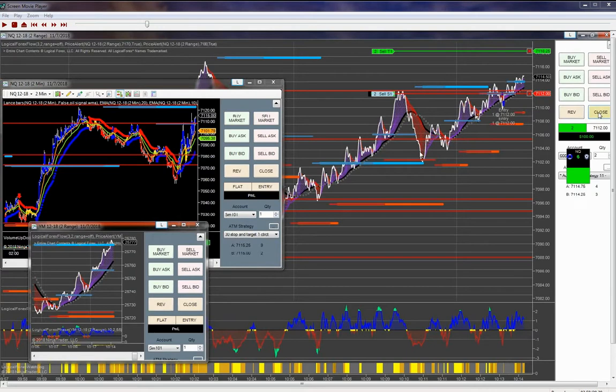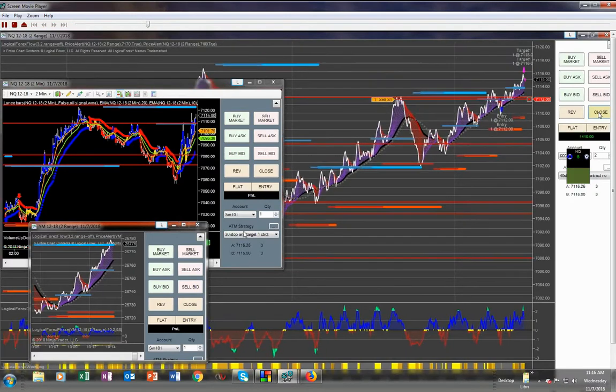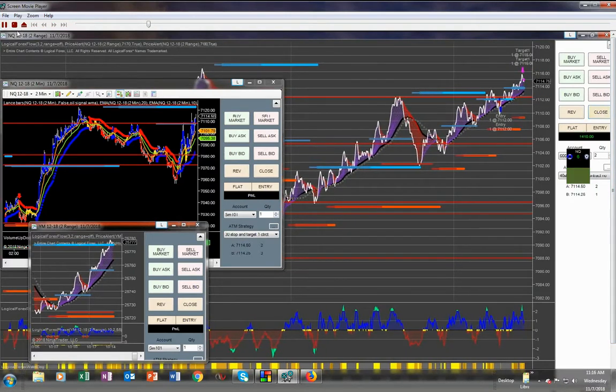Okay, this started moving back up again. I got in here. Since I was up really good, I didn't want to repeat yesterday and start giving back my profits. So you can see, broke even very quickly when I was only about 10 ticks up, and grabbed about 17 ticks real fast.